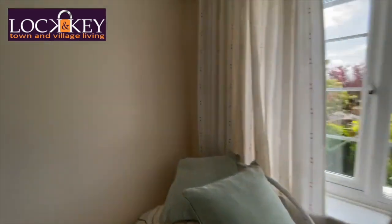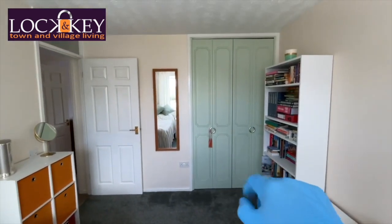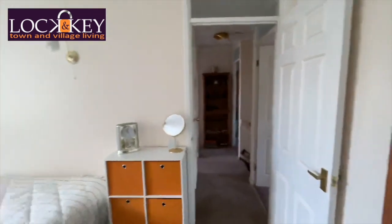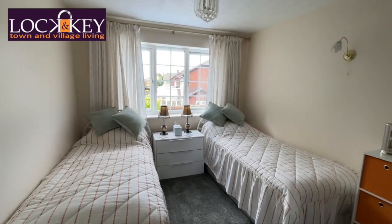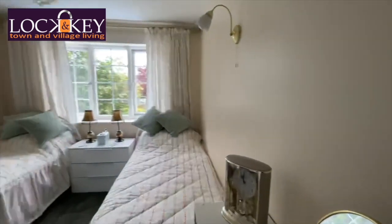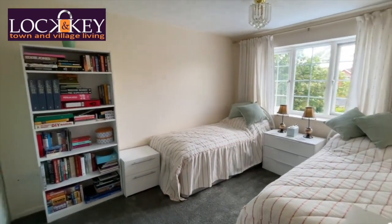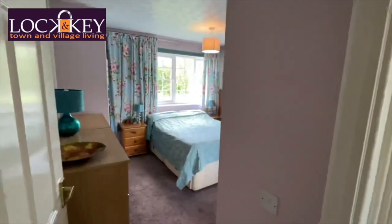Let's just turn this around. And again, you can see built-in wardrobes as well. Really, really useful. And decent size. Really decent sized bedroom, this. So let's go back out from here. I'm just going to show you one more angle of this room. Decent double. And of course, bedroom 2 wouldn't be without bedroom 1.